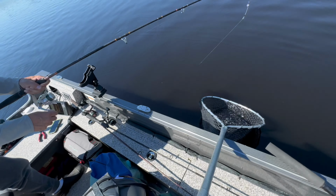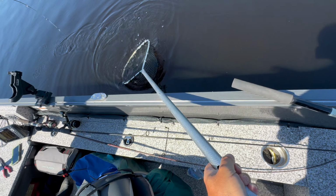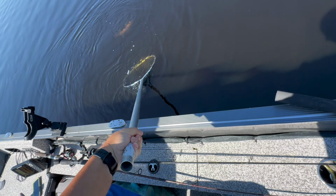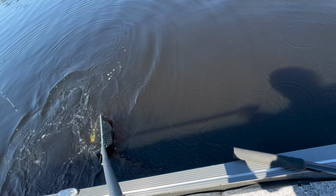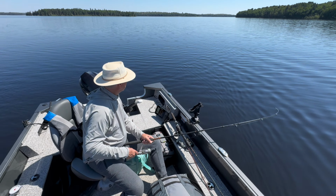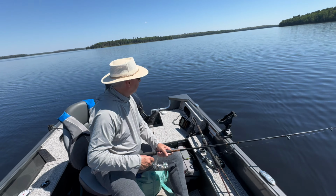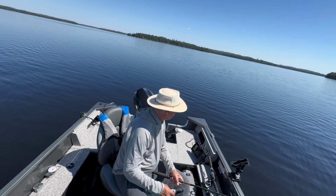See if we can get him here. Bring her up. Bring her closer. No, don't lift him out. Keep him in the water. Get a picture of him. That's a nice fish. What do you got, Ron? Another walleye? Oh, he's staying down, so there's a good chance it's a walleye.